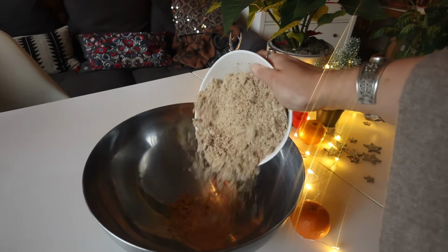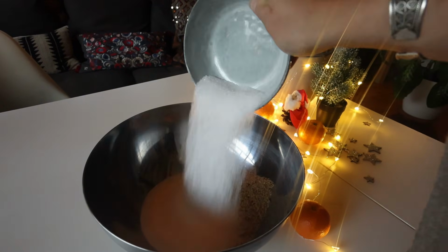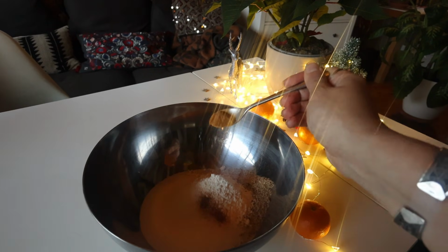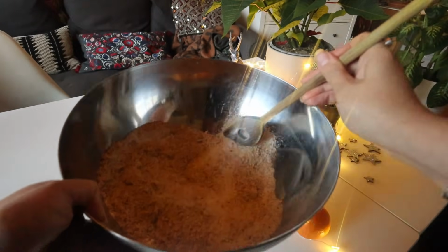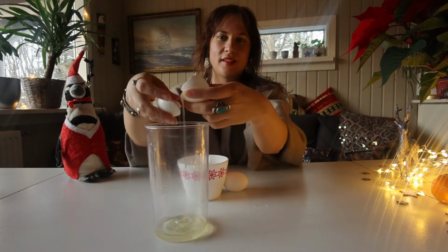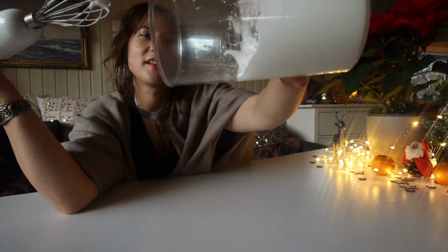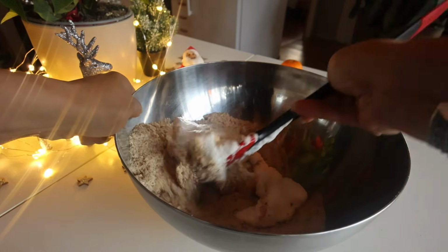Next, mix the almonds, sugar, flour, salt, and cinnamon into a bowl. Mix well. Crack the eggs and put the 2 egg whites into a bowl. Whip them up until they're nice and stiff. Then gently fold them into the dry mixture.